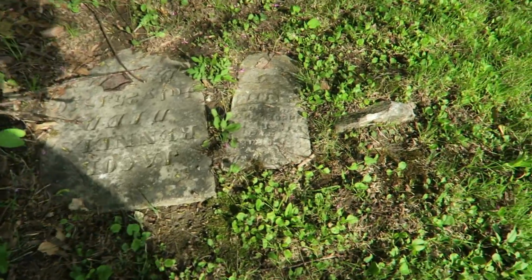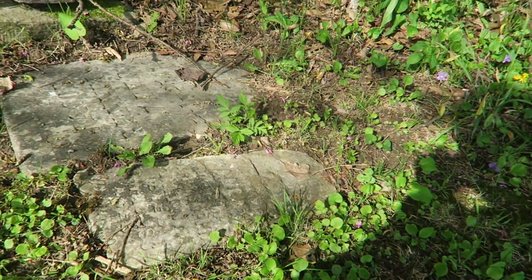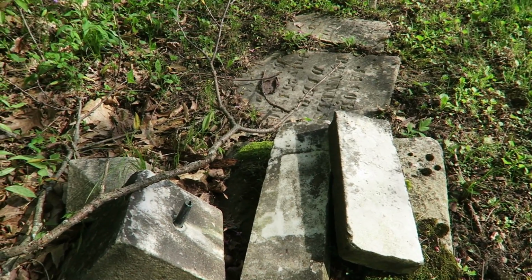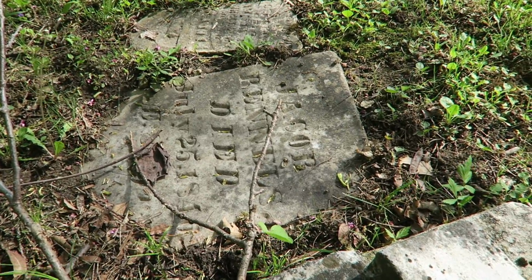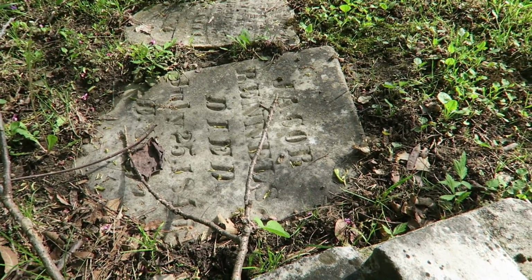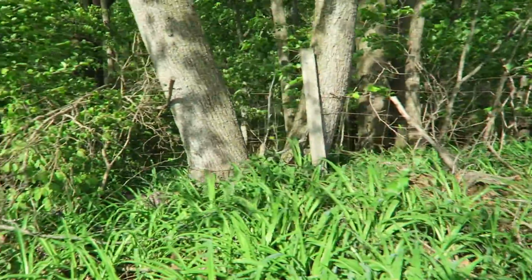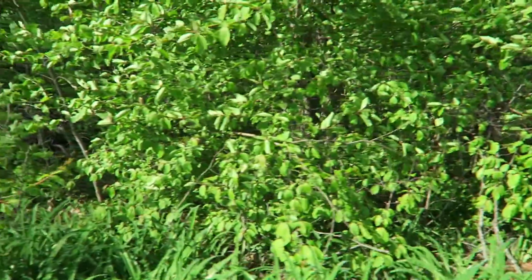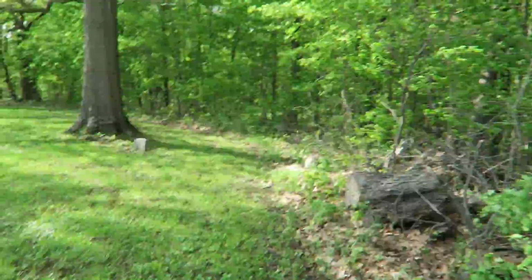Right at the back here is another pile again. Maybe a family section. But a lot of the names can still be made out here. So it's definitely an area that could be restored fairly easily. And here is the fence line, or at least the present day one, although it appears to be aged and decayed enough to be the original fence line as well.